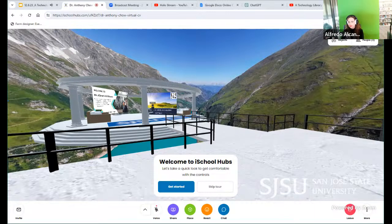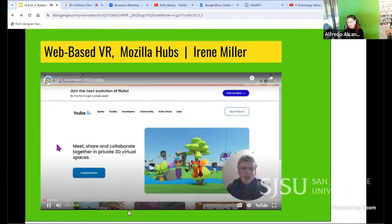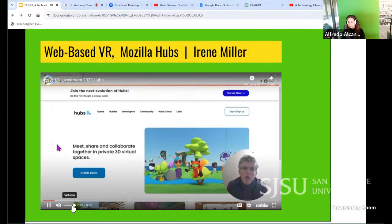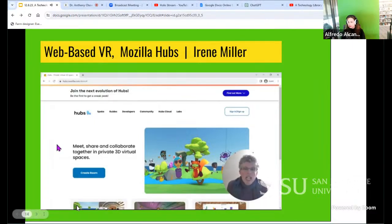Okay, Irene here, and I am going to give you a brief little tutorial run through on how to create your own Mozilla Hubs room. It is very easy and user-friendly, very customizable, and you can really get creative and make a space that works for you and for your library or your community. So as you can see right now, we are on the Hubs page, and we are going to try out this create room option. So let's get started.